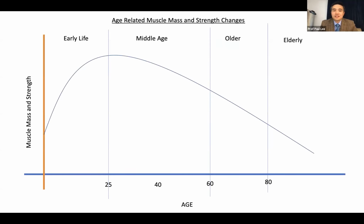So this is a very simple slide, again another factor that we need to take into account. As you all know, our muscle mass and strength decrease with age, and this is a very interesting graph to show that our peak muscle mass is roughly when we're 25, and after that it's all downhill from there.